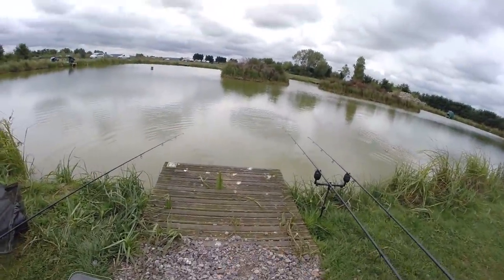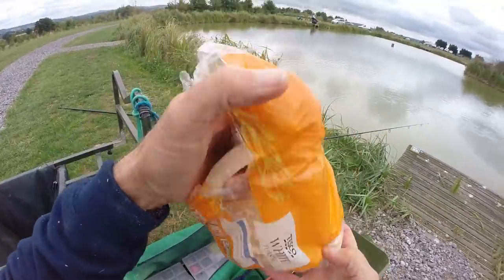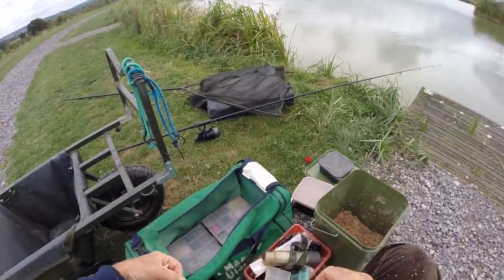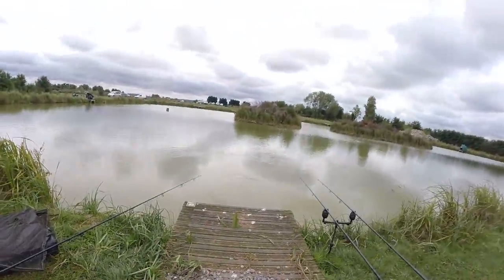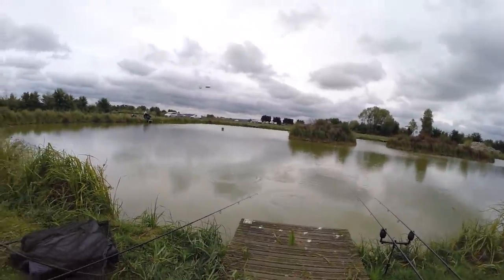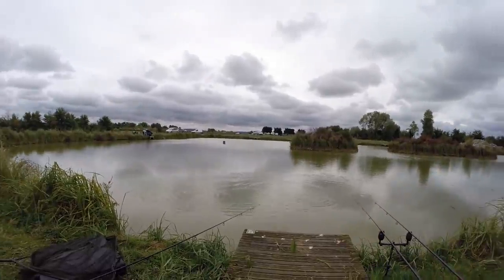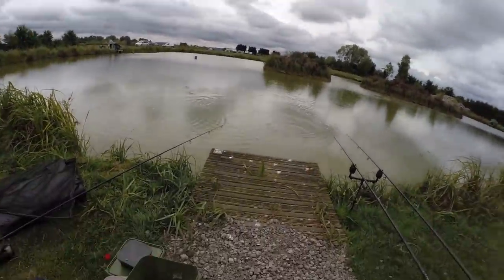A few more dog biscuits for them. Look, people, I don't go anywhere, whatever carp. If I'm fishing for big carp, well, actually, I was fishing for big carp last night, I didn't catch anything. But wherever I go, always take some bread. Just look what they cost. Sometimes you get them for 30, 40p on the discounts. Just always worth having some bread.